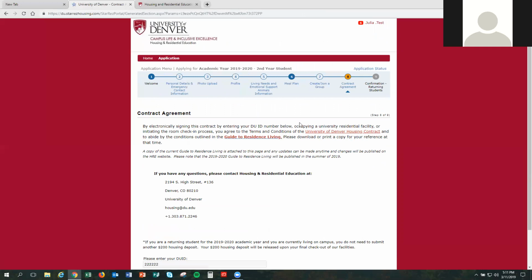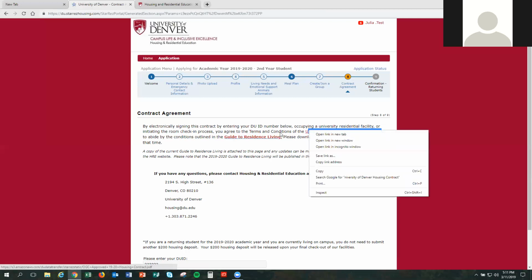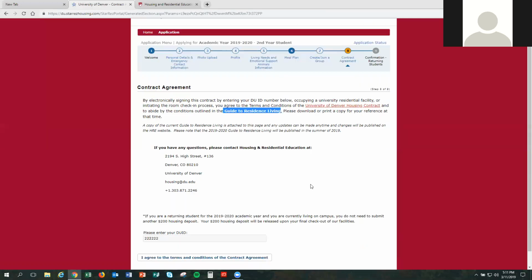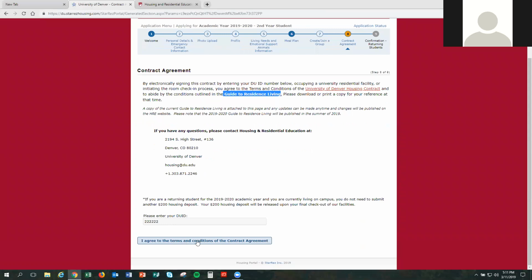So the contract agreement, this is the housing contract on this last page. You can download a copy of it with this link right here. By completing the application, you are agreeing to the housing contract. Additionally, there's our 2018-2019 Guide to Residence Living, and this outlines all of HRE's policies and procedures that we go through on a daily basis. You can download that. The 2019-2020 Guide to Residence Living will be published in the summer of 2019. Every year we run that through the legal department, legal counsel, just to make sure everything's fair and up to code. So you would enter your DUID one more time, thus agreeing to the terms and conditions of the aforementioned housing contract.